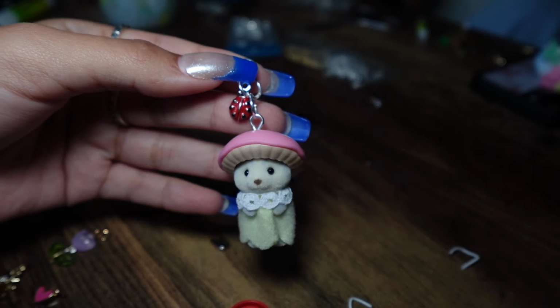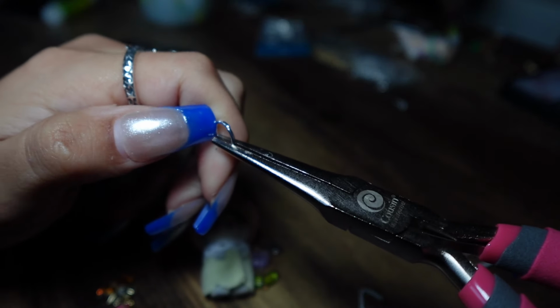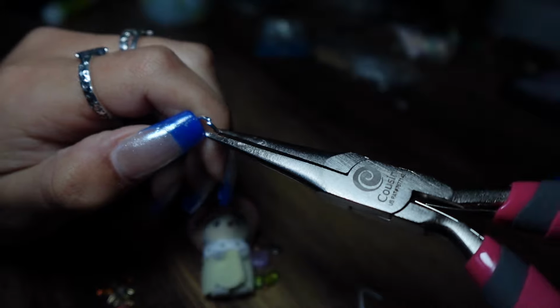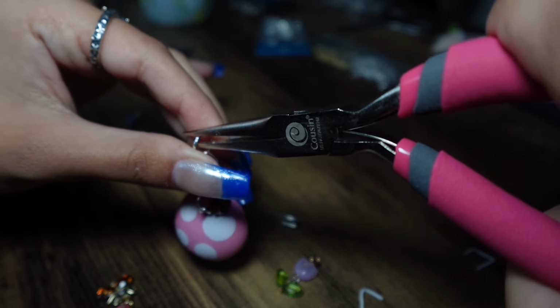So to make the actual keychain, we were taking these jump rings and opening them up with these needle nose pliers. Once opened, we put the little charms in and also a few more rings to make the chain longer. It was a little tricky, but we got the hang of it.